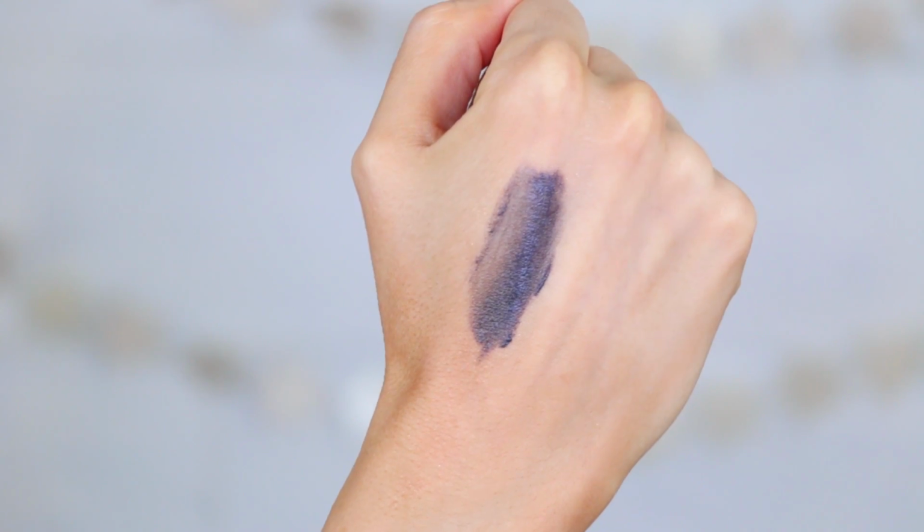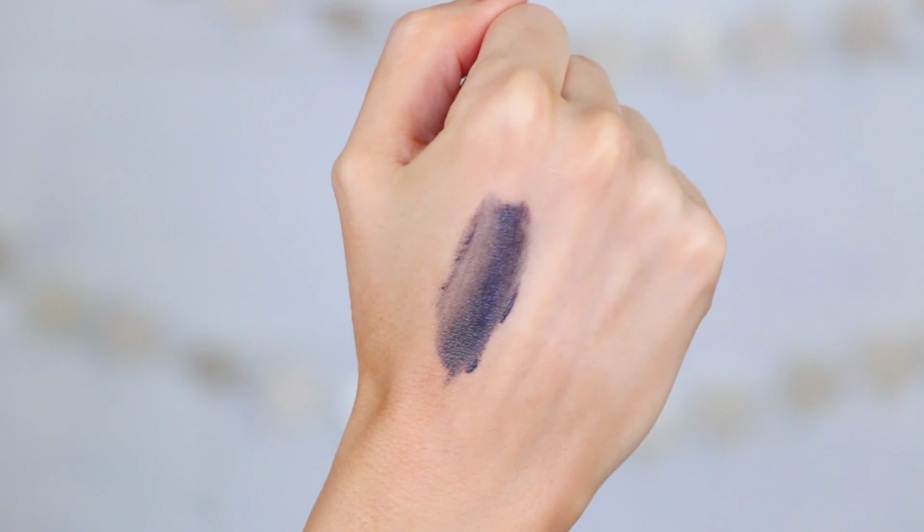The problem is, see this? See how it's really streaky? It's not staying put at all. Oh, I hope this is okay on the lips, because right now, swatching wise, not a big fan.